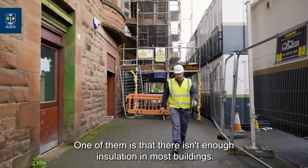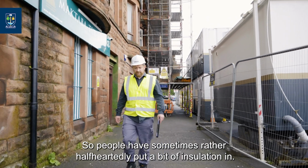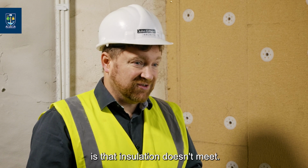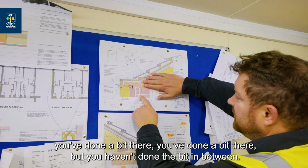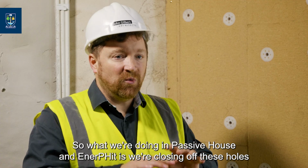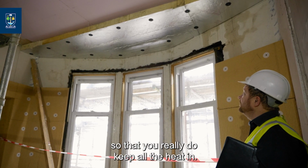So what are the problems we're trying to fix? One of them is that there isn't enough insulation in most buildings. People have sometimes rather half-heartedly put a bit of insulation in. The other thing that happens quite a lot and is a problem is that insulation doesn't meet. So you've done one bit, you've done a bit there, but you haven't done the bit in between. The analogy, which is simplest to use, is holes in a bucket. So what we're doing in Passive House and EnerPHit is we're closing off those holes so that you really do keep all the heat in.